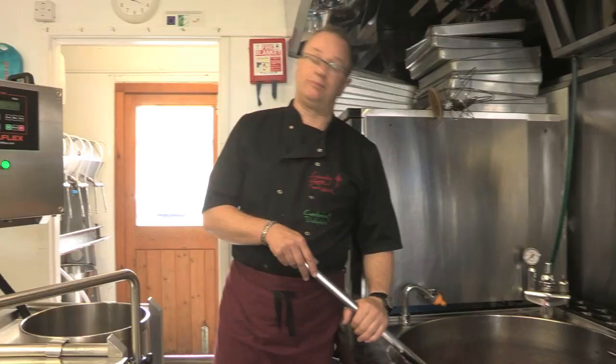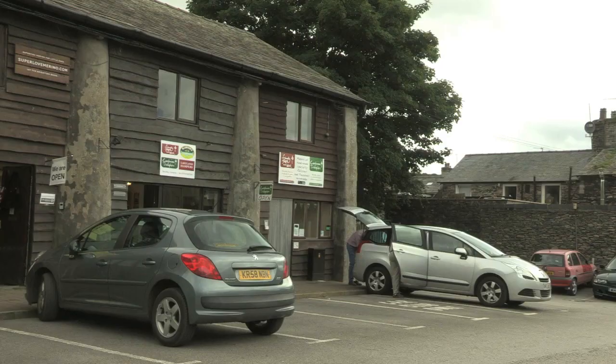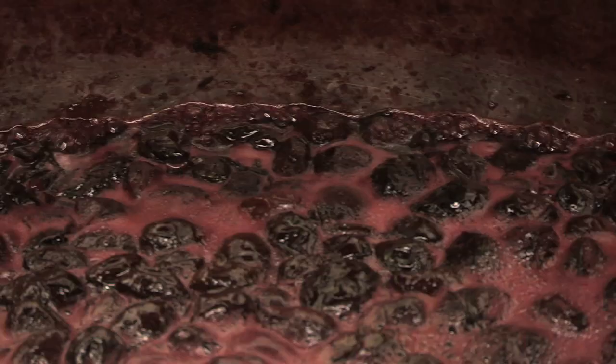Jam made with local Lyth Valley damsons. Great Taste Award this year again, two stars. It's delicious. It's all made in the kitchen here in Staveley. The damsons have been boiling. Now we're going to take it out of the pan.